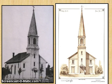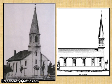However, in the next screen you can see here that there's one major change. Do you notice what it is? That's right. Instead of having 4 stained glass windows, they reduced the size of the building down so that there are 3.